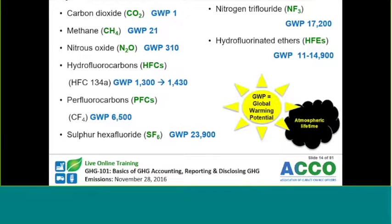GWP, global warming potential. And if we look at sulfur hexafluoride, I called it super potent. It has a GWP of 23,900 times that of CO2. So it is in our best interest to do a really good job of ensuring that sulfur hexafluoride never gets emitted.